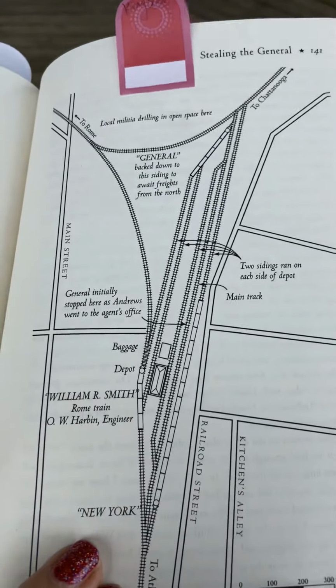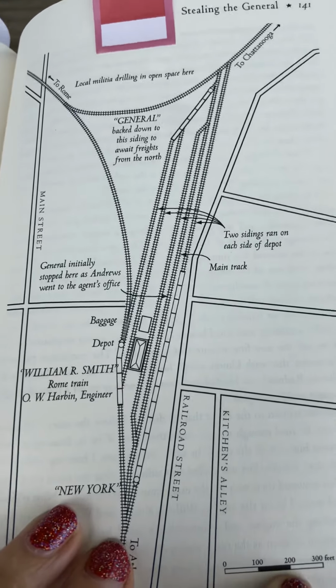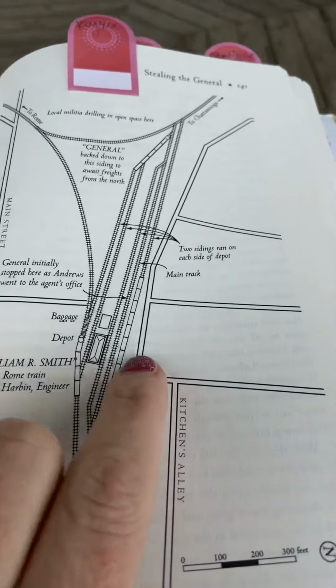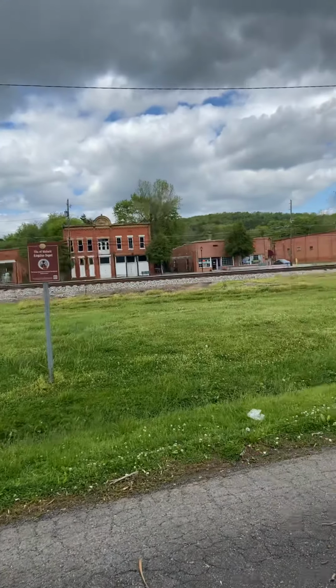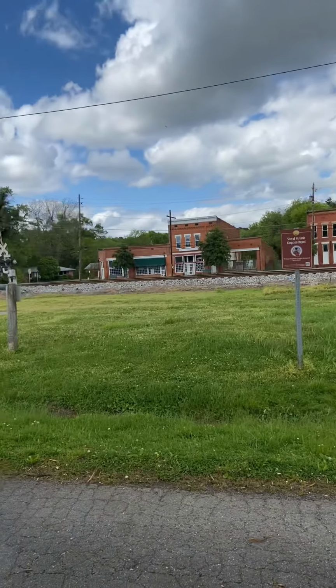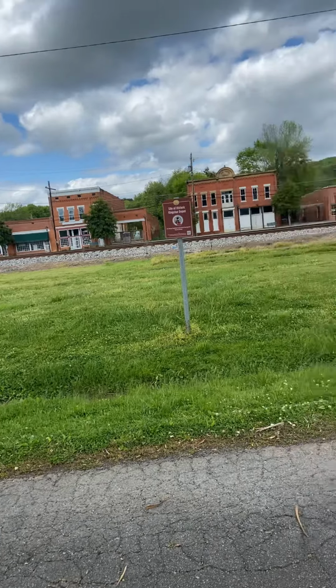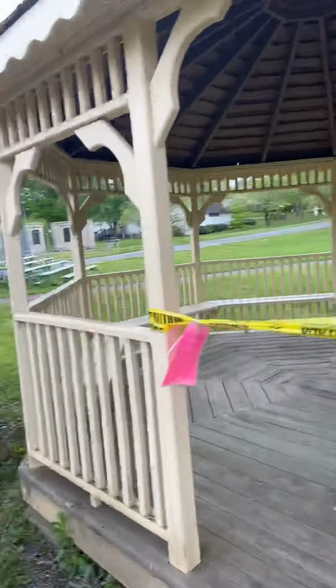And check out all of these sidings and rails around it. There's the main line, but then there's all kinds of sidings all around it. Here's this main street right here, Railroad Street, which would be across over there, which is really cool. I'm going to try to walk over there in a minute. So there would have been a depot right here next to the existing main line, right?